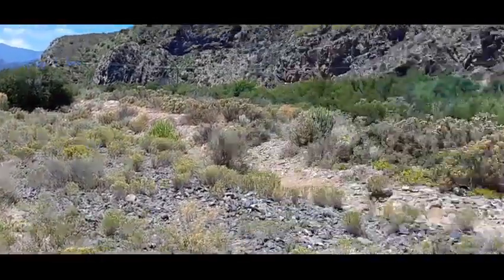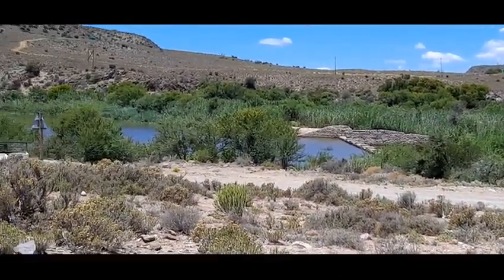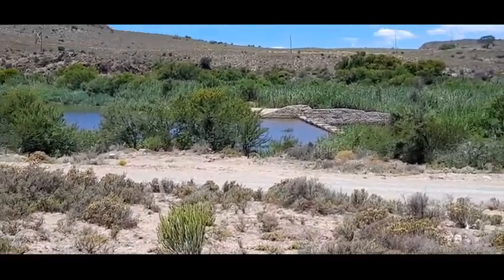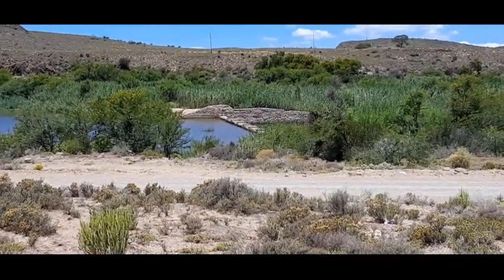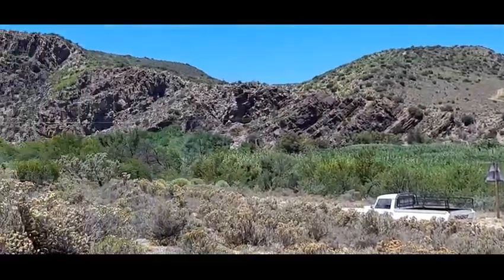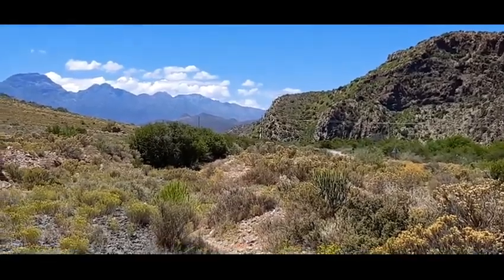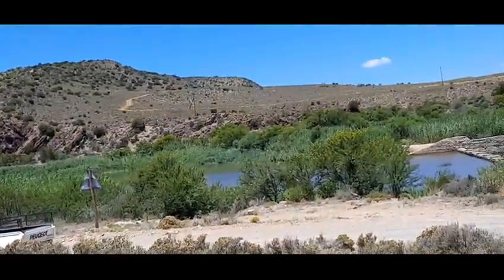Okay, and let's go on. There's a dam down there. I think it's just a water break. It's quite high, it's about 3 meters. It's just a water break to break the speed of the water and to stop erosion or something. That's all that dam is for. Okay, then let's go back to the mountain. It's around the corner. So I must head north and then west again. Let's go down to the road.